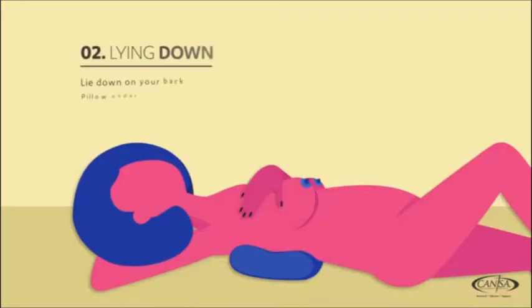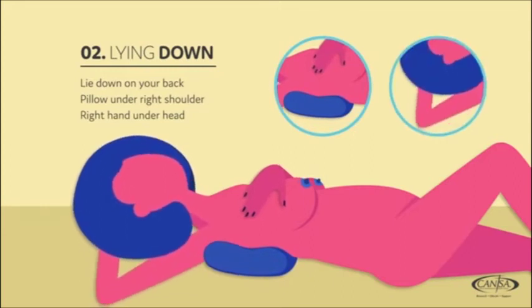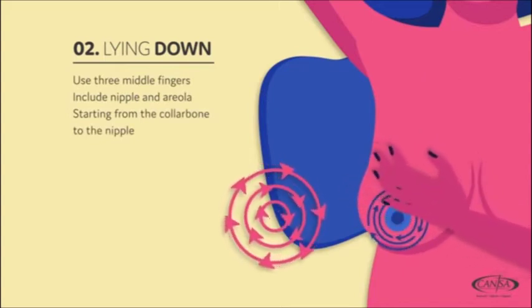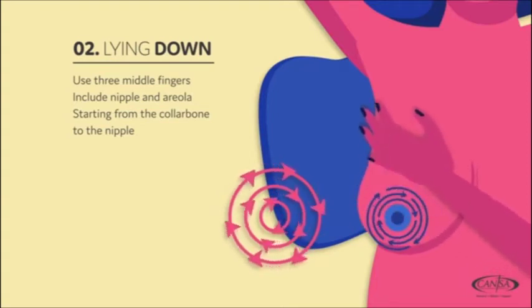forward. Lie down on your back with a pillow under your right shoulder and your right hand under your head. Starting below the collarbone, make small circles by pressing down, moving clockwise towards the nipple. Remember to check under the armpit.